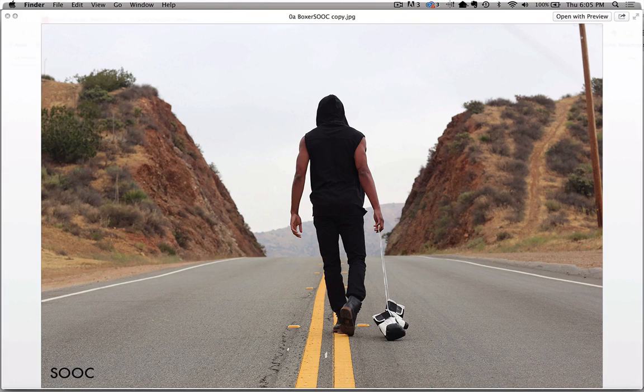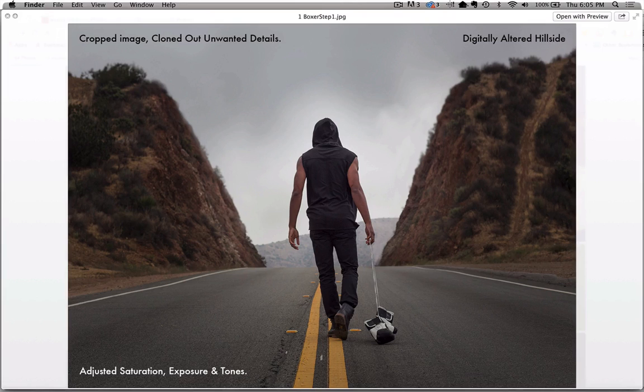The first thing that I wanted to do is obviously there's problems here with the fact that I've got this telephone pole. And just to me, I wanted to create more of an epic look. So what I did here was I actually digitally altered the hillside. I basically cloned it up so that it would feel a little bit taller, and a little bit more like he was really just cutting through that hillside. I cloned out any of the unwanted details or cropped them out.